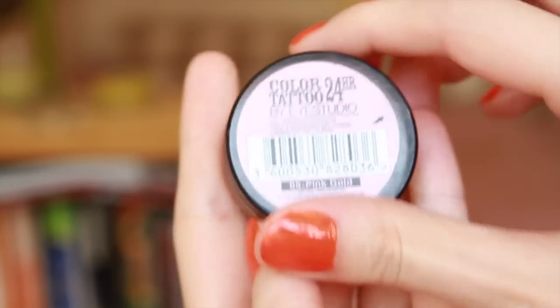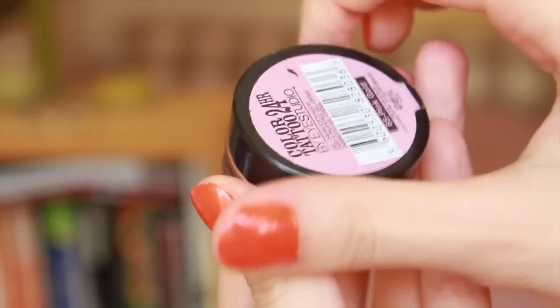Now it's time to put some eyeshadow. My favorite eyeshadow base is the Maybelline 24 Hour Color Tattoo in the pink gold, because this shade is very close to my eyelids, except that this one is very shimmery, but once you put matte eyeshadow on top I find it to be quite nice, the shimmer and the matte on top.